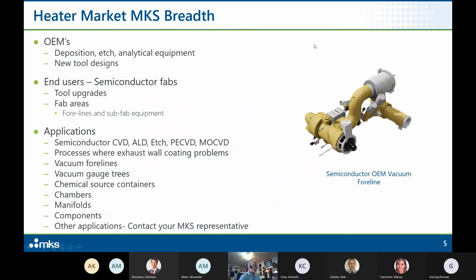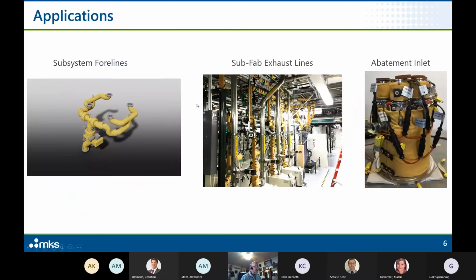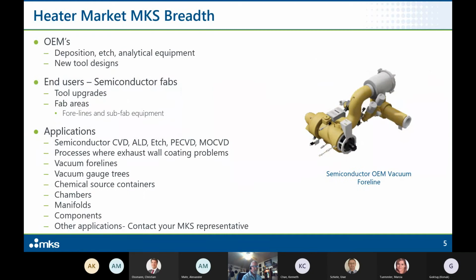For our heater market, we concentrate on OEMs and end users, mainly in deposition and etch. We do analytical equipment, mass specs, and OEM new tool designs. With our integrated products, we actually have the capability of doing full tool vacuum foreline designs for our OEM customers. We do end users, semiconductor fabs. A lot of the heaters go into tool upgrades, which I've been doing for many years. Tool upgrades consist of, say, taking a TEL Alpha 8 furnace and rebuilding the foreline completely for better thermal management and better effluent management control.